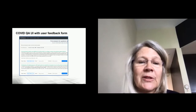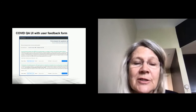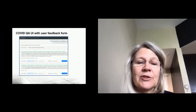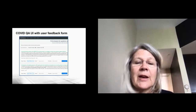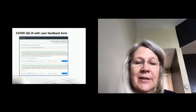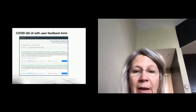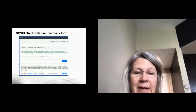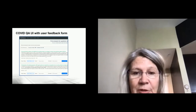So this is what the COVID question answering user interface looks like, with the user feedback form. The user can type their questions at the top. There's the list of the articles, and then the sentence is highlighted in context and the user can provide us feedback. And of course, the system was evaluated, and they are in the process of publishing the results.